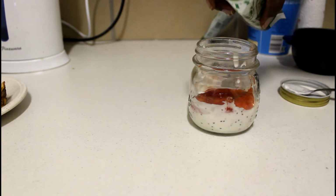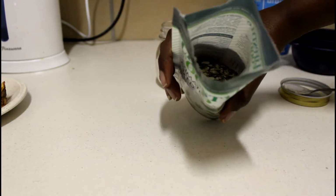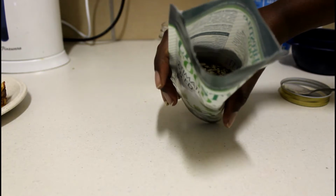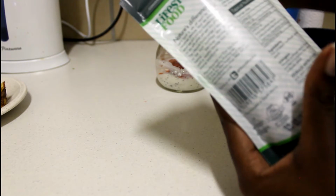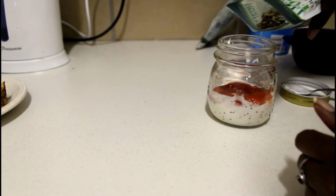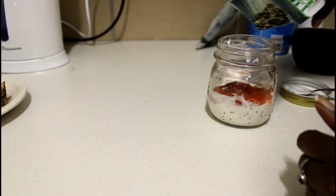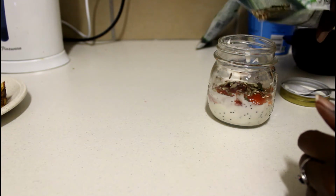Okay, I'm going to take some seed mix. The seed mix has some sunflower, flaxseed, and other things. Lots of other seeds in there. It's a combination of flax, sesame, sunflower, and pumpkin seeds. Okay, so just gonna sprinkle that on top.